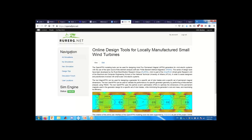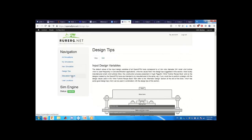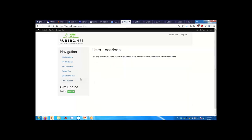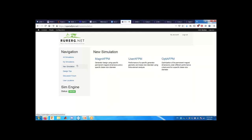So once you log into the tool, this is your landing page. You can go to the design tips and read through in order to get an overview. There's a discussion forum where you can ask questions, and you can see the user locations as we have described. So you could go to new simulation and you can pick one of the three tools. The first tool to use is MagnAFPM, which will give you a first overview.